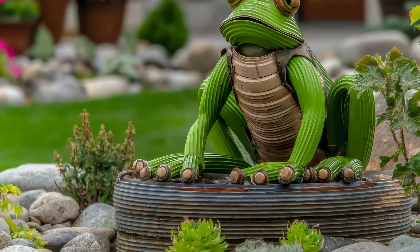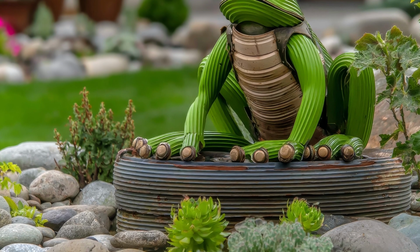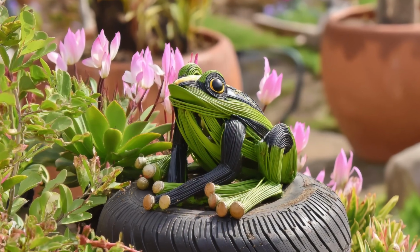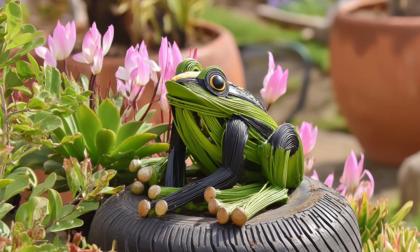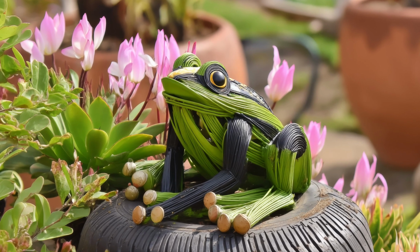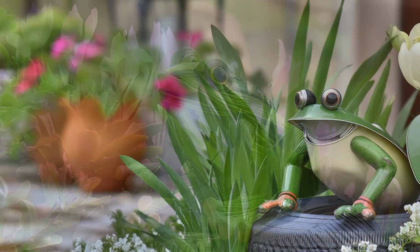The deep green hues mimic the natural color of a real frog, while subtle lighter accents add depth and dimension, bringing this amphibious friend to life. The sculpture's design is both imaginative and playful. The stacked tires form the bulging belly and limbs of the frog, while the tire's curves give the creature its signature rounded, squat shape. The face of the frog is where the real whimsy comes in.